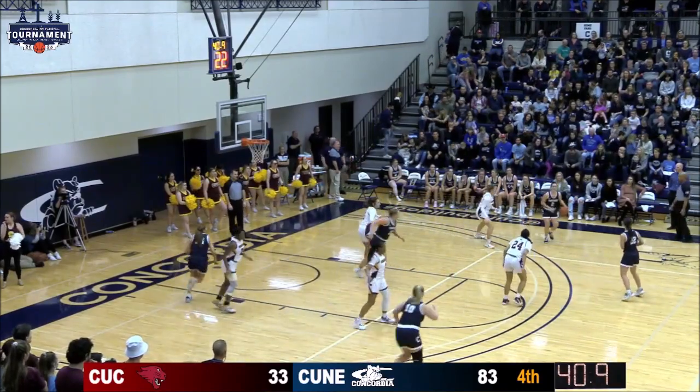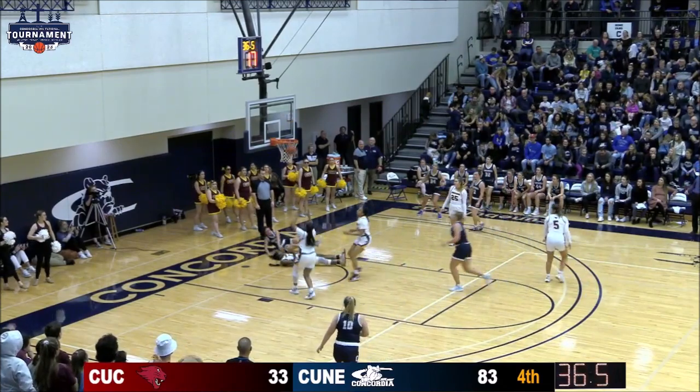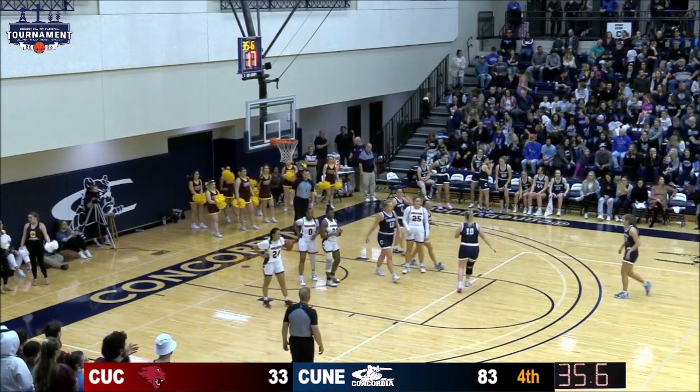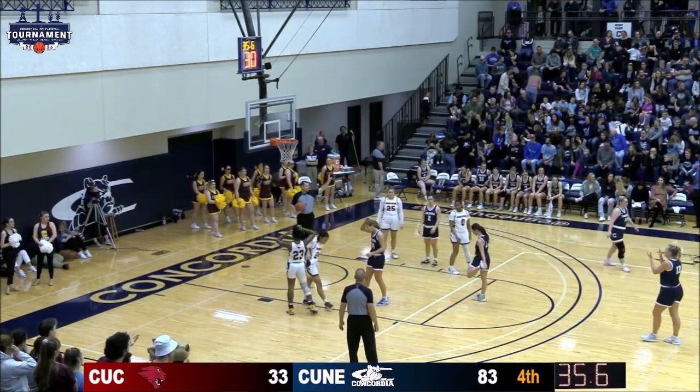Here it is to the right side, Snodgrass. She throws it back up to Shepard. Ball screen, Heemstra. Shepard to the basket, go in. Nope, too strong. Blocking foul. We're going to have free throws here. Destiny Shepard to the free throw line. Only Bulldog without a point here today.